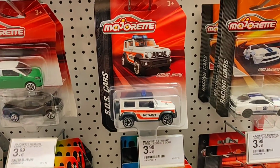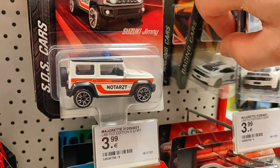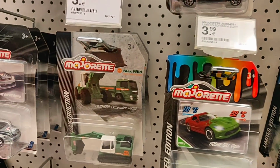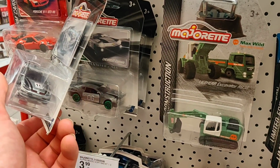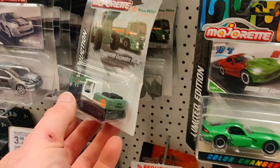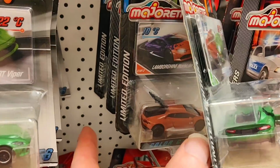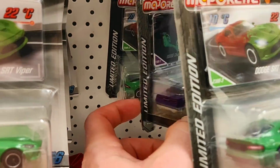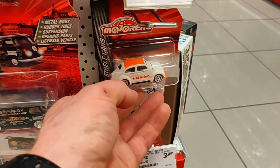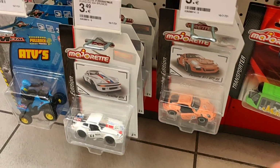Okay, here we got a newbie from Majorette, the Suzuki Jimmy. We got some Mustangs. And I already see some color shifters. Here we got some limited editions, the Zamac editions. Color changers, nice Viper. Lamborghini. Still have to make a video about all my color changers, putting them under the warm water. Will it ever going to happen? We will see. Porsche edition.